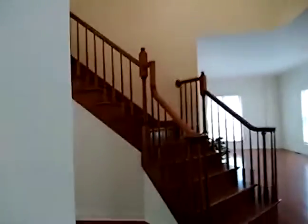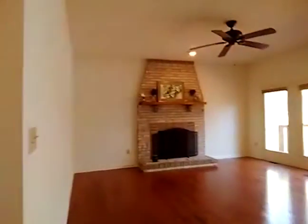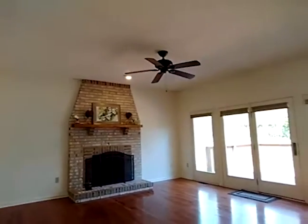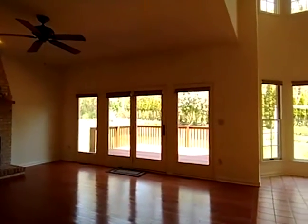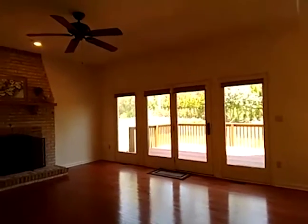Back inside, let's head to the family room. We have a wood-burning fireplace and lovely patio doors that exit to a rear deck. Again, you'll notice the gleaming hardwood floors.